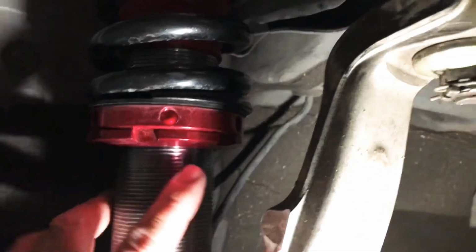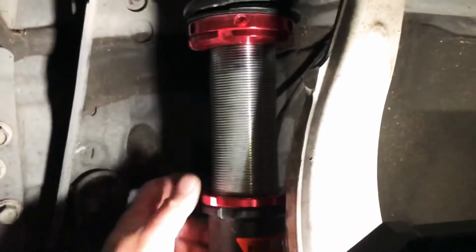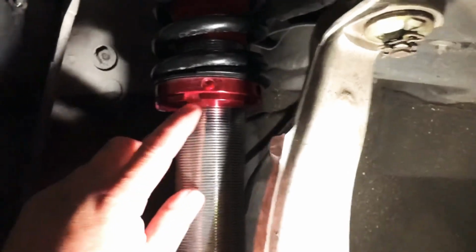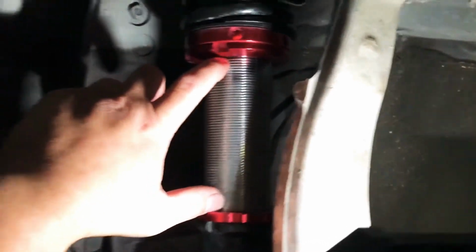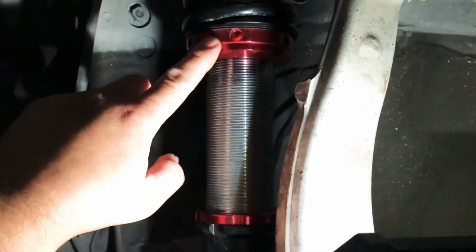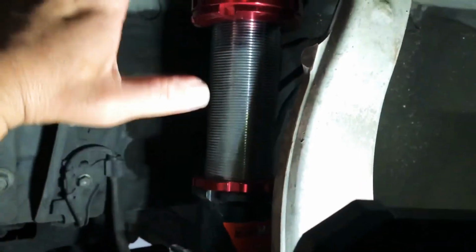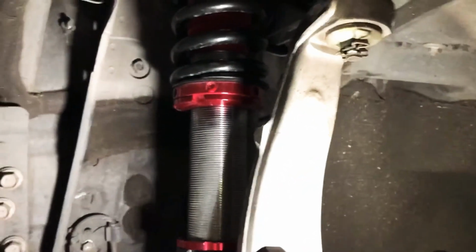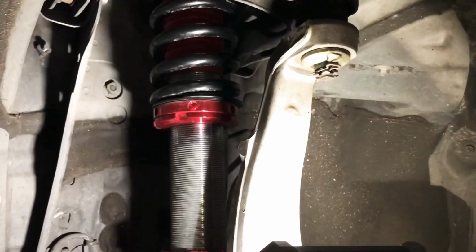You can see how clean that is right there. And yeah, I just loosened it up. And we're gonna put this all the way here to lock the shock, and then this one, lock it in place. But before I do that, I'm gonna measure the distance between the upper ring and the lower one and make sure it's the same on the other side. And after that, we're gonna lower the car down and see if the heights are the same on both sides. And then we're gonna double check the rear too.